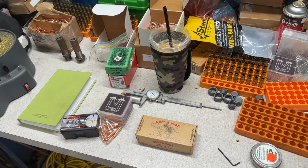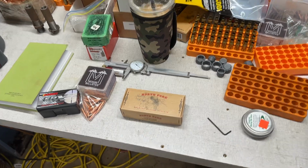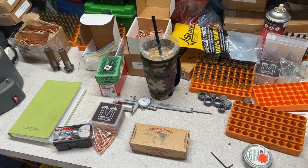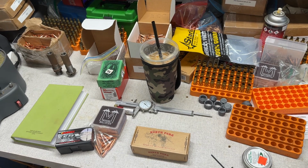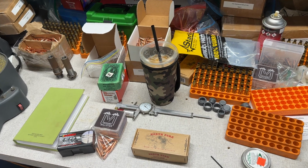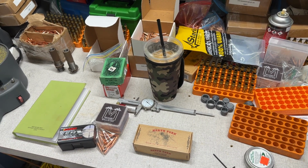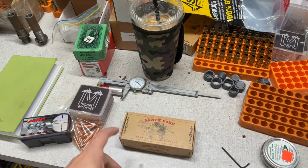I got on a quick call with them. So let me back up. North Fork Bullets actually started up in, I believe, Oregon, here in the United States. The gentleman that started it and kept it running for a while was going to get out of the whole deal of making these bullets. A couple from Sweden, along with, I believe, a few other folks, actually purchased North Fork Bullets, and I believe moved all of the manufacturing over to Sweden. So all of these bullets are manufactured in Sweden now.